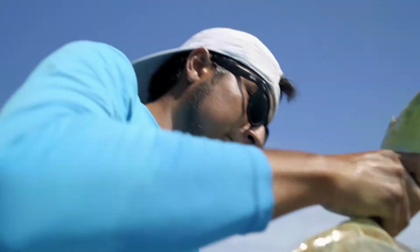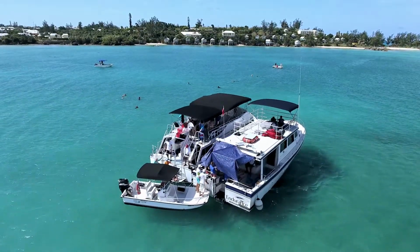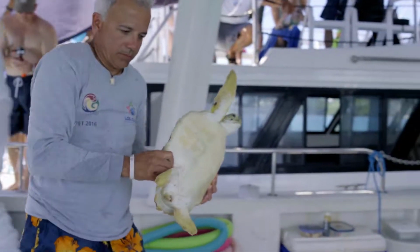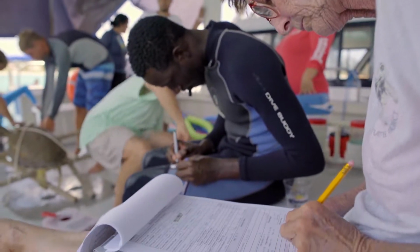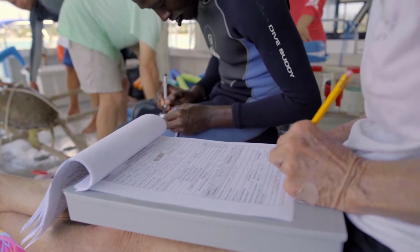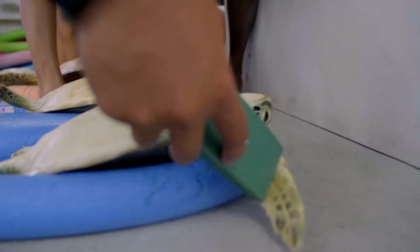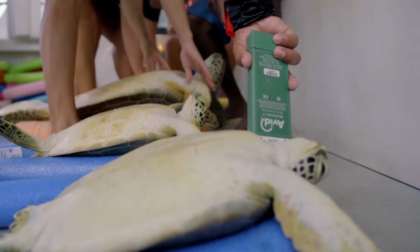All those little turtles are brought on board to the Endurance, the boat of the Bermuda Aquarium and Zoological Society, where they are worked up. When we catch the turtles in Bermuda waters, we want to make the most of that capture, obviously taking an animal out of its natural environment. So our goal is to get as much information as possible that will help the scientists.